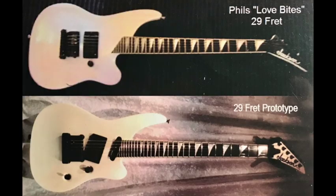Phil's in the Love Bites was a 29, except obviously the humbucker would be here. He didn't have the single coil. It's a little bit different. He does have shark fins going all the way to the end where this one doesn't. So I would say his is probably the most rare out there because it's the 29. It's the first one that people saw. I'd say that's number two.